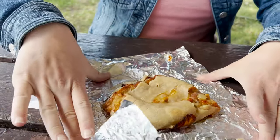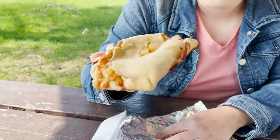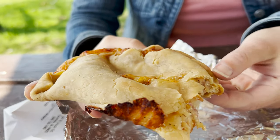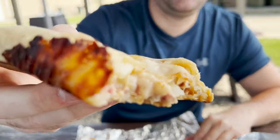I have a feeling this one's gonna be really good. This one is just busting out with flavor. It's hot and these things are packed with filling. This is really good. It kind of is like a hot pocket. The pastry is really, really good, and the filling is delicious. I would eat this for breakfast. All right, ham and cheese pasty. Wow, that looks really good. That's awesome.